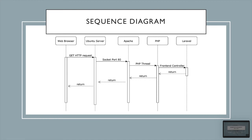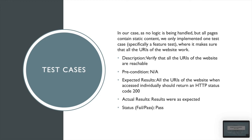The sequence diagram basically goes from the web browser. It sends the HTTP request to the Ubuntu server, then to the Docker port to Apache, then the PHP thread to PHP, and then to the front controller to Laravel, and then it returns all the way back.